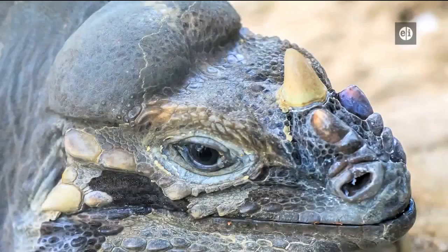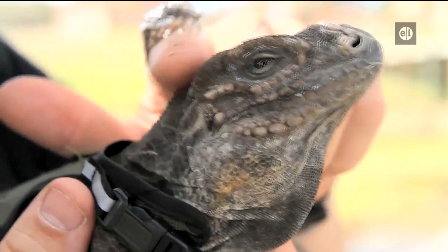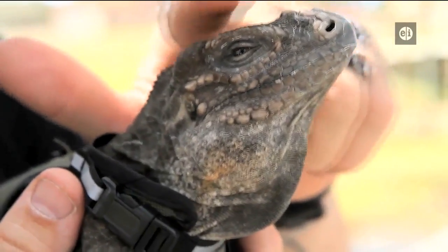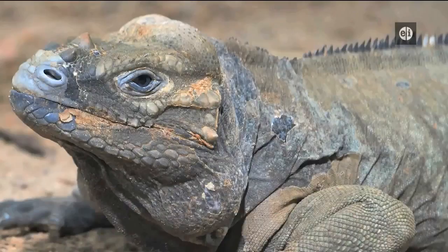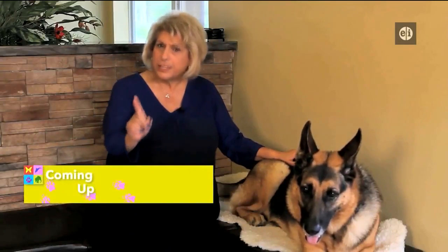Those horny bumps on the top of the snout may be where the Rhinoceros Iguana gets its name. But then again, it might have something to do with their hefty size. While the Rhinoceros Iguana won't get as long as a more common green iguana, the Rhino Iguana can weigh nearly twice as much.